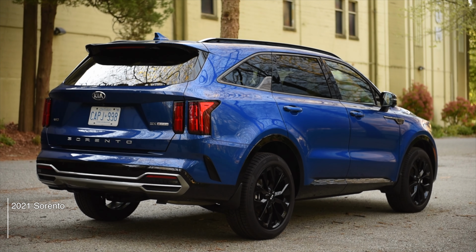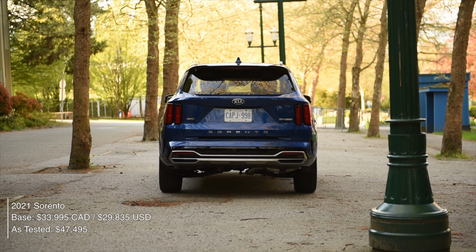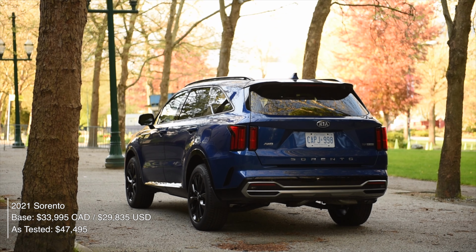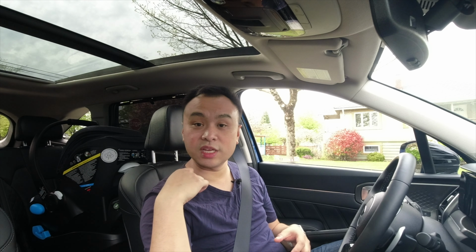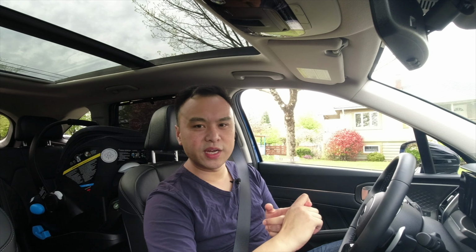The base price of a Sorento comes in at $33,995 Canadian. That's $29,835 in the US. And as tested, it's $47,495 Canadian. So yeah, it's the top trim, it has everything that you need. But I think this is what a lot of families are looking at. You can put your kids in the second row here and everything for them behind them. And if you need, there's a third row for you. And that's basically what it's all about. If you have more kids though, Telluride, Carnival, much better options.